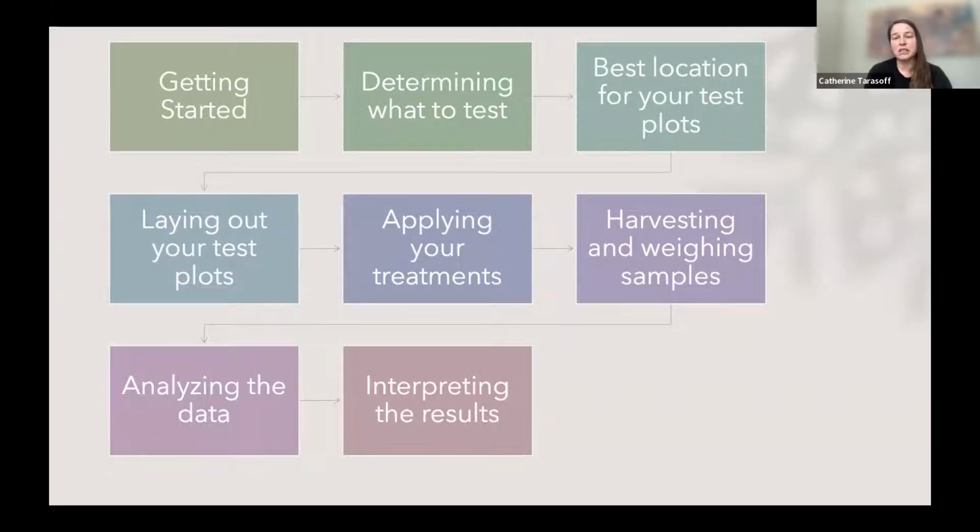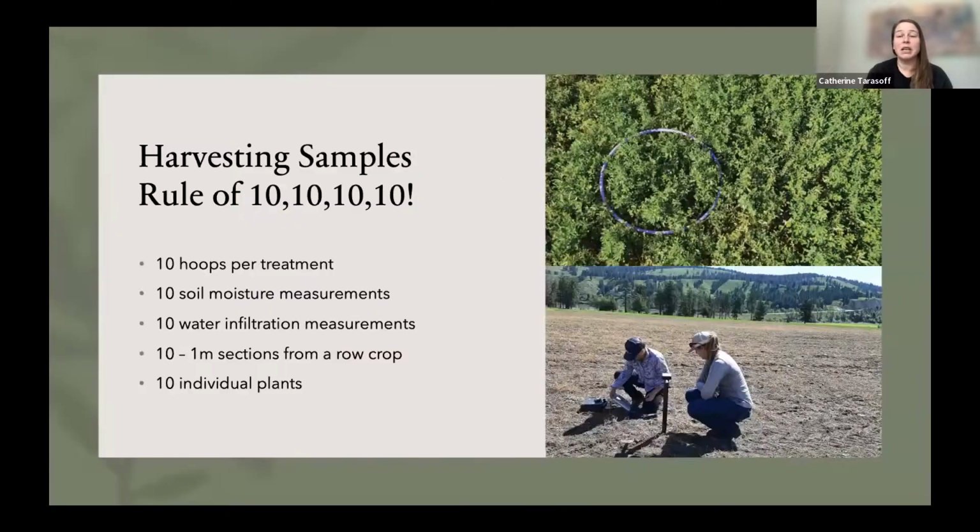Harvesting and weighing the samples, this is where my rule of 10 comes in. It's really important that you take 10 samples within each treatment. Whether it's 10 hoops in a forage treatment, 10 soil moisture measurements across treatments, or 10 water infiltration measurements, which we talked about last week. If you're in row crops, you want 10 one-meter sections from your row, or it could even be 10 individual plants, 10 raspberry bushes, 10 strawberry plants for your yields. But it's important that you always have 10.